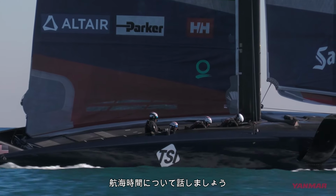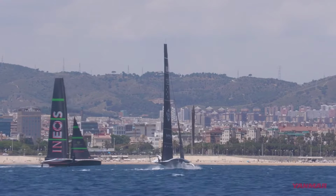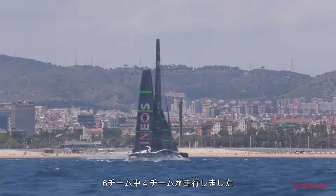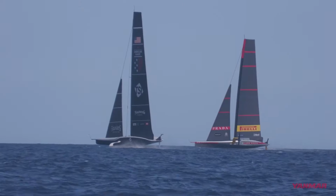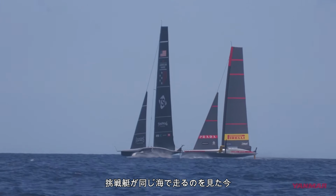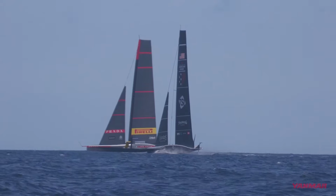Talking about hours on the water, now we're seeing the 75s out on the water. Yeah. It's awesome. Today out there was Luna Rossa, us, Ineos, and Alinghi, so four of the 6 teams were out on the water. It's brilliant. So now that he'd had a chance to see the challengers in the same patch of water, how did he feel about Patriot?